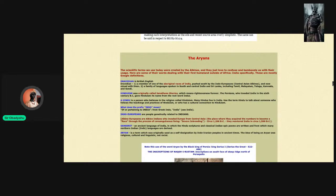Okay, the Aryans. The scientific terms we use today were created by the albinos. They just love to confuse and bamboozle us with their usage. Here are some of their words dealing with their first homeland outside of Africa, India specifically. These are mostly Google definitions. Okay. Dravidian, in British English: a member of one of the aboriginal races of India, pushed south by the Indo-Europeans from Central Asia, and albinos, now mixed with them. And a family of languages spoken in South Central India and Sri Lanka, including Tamil, Malayalam, Telugu, and Kannada.